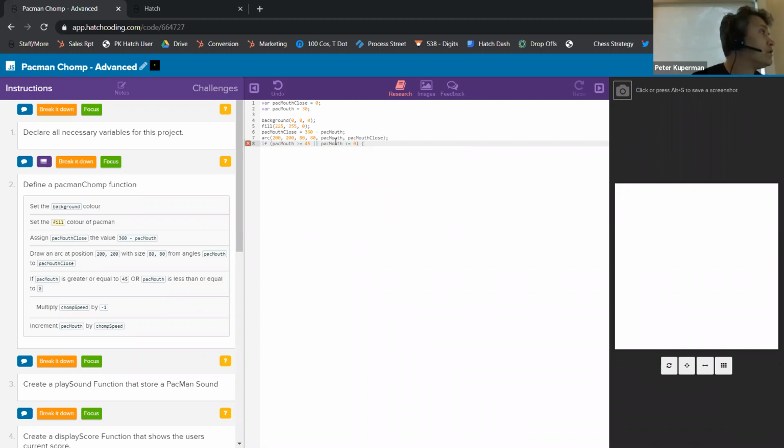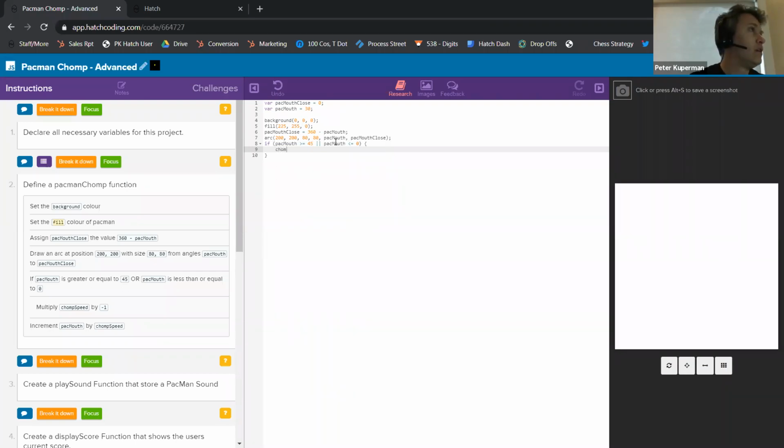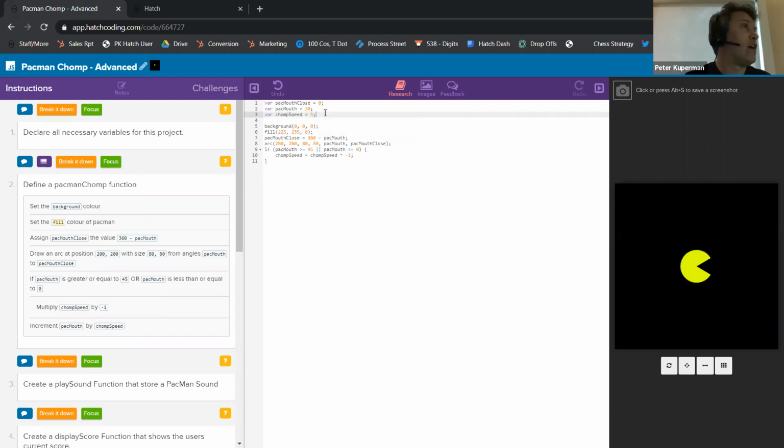And if that happens, we're going to multiply chomp speed equals chomp speed times minus 1. So we're about to get a Pac-Man here. I can feel it. The only problem is we don't actually have a value for chomp speed. So we're going to go var chomp speed equals how fast do we want to move. Let's start at 5 and let's see what happens.